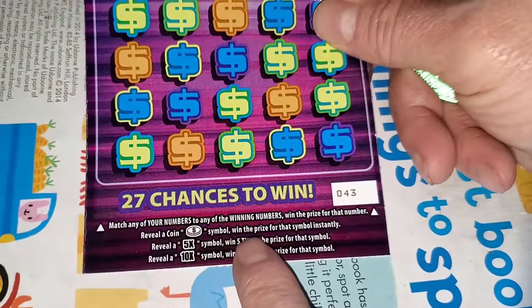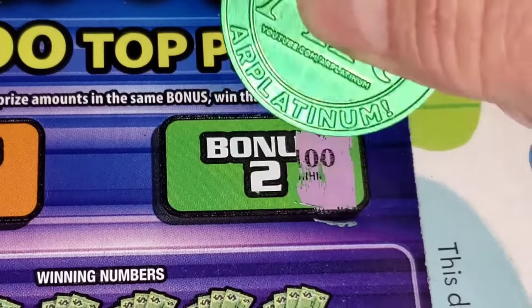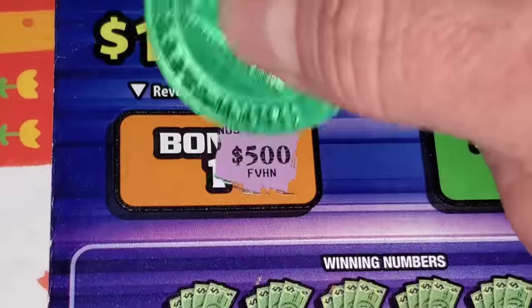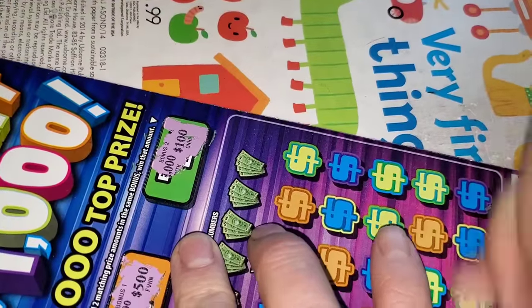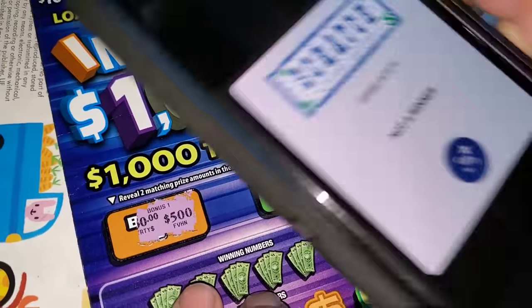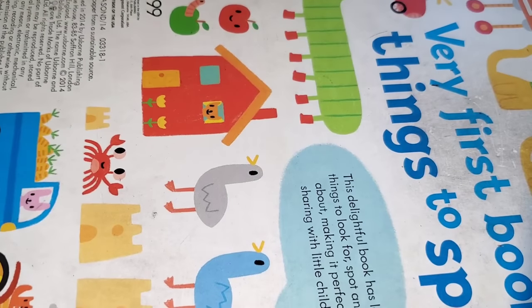Ticket 43, coin. We'll play the bonuses, and then two matching amounts, by the way. Then we'll scan it. Not a winner. All right. These coins are winners, though. They scratch like a hot knife through butter.